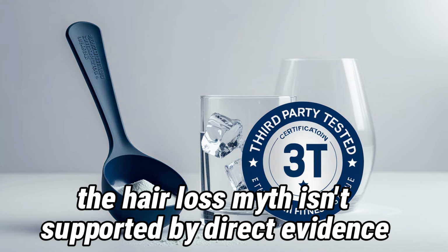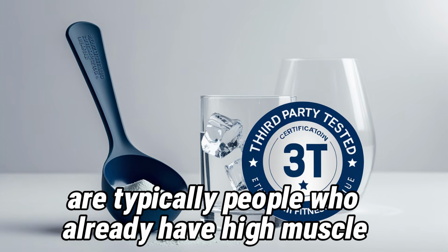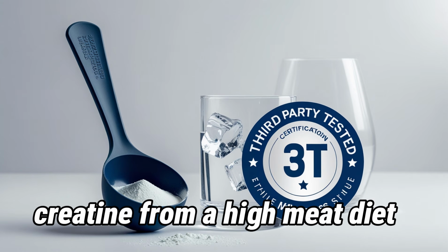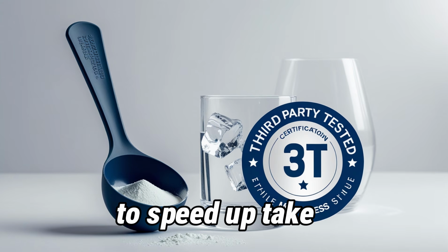The hair loss myth isn't supported by direct evidence, and the rare non-responders are typically people who already have high muscle creatine from a high-meat diet. Stay hydrated and consider taking it with a carb-containing meal to speed uptake.